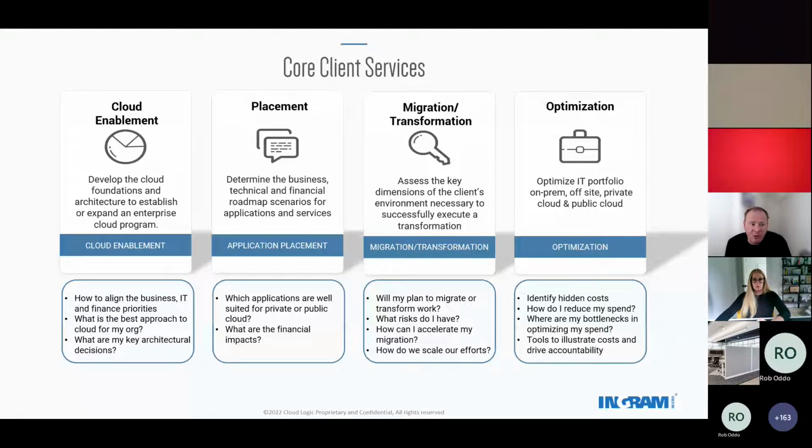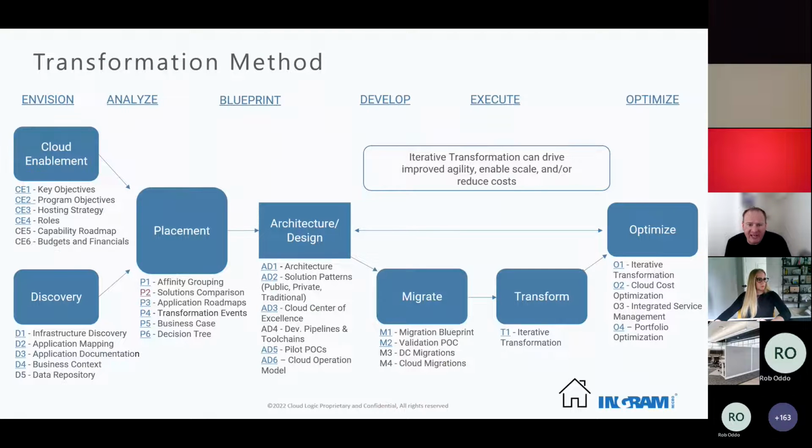So if I recap it, it's what is my cloud strategy and what is my roadmap? Which applications make sense to go for cloud? Help me execute for cloud. And then ultimately, once we've done that, help me optimize for both my data center, my hybrid data center, my software, my infrastructure, and ultimately my cloud cost spend. And that's part of an end-to-end solution.